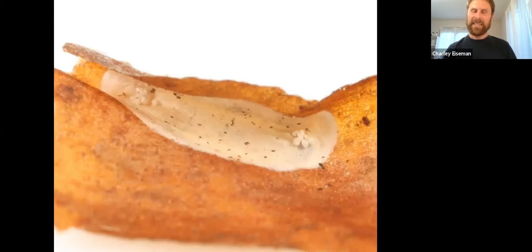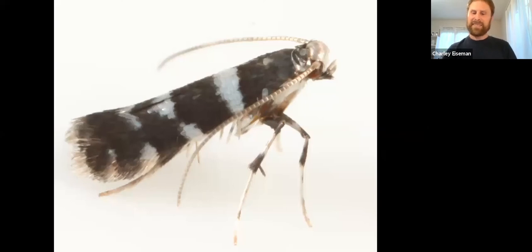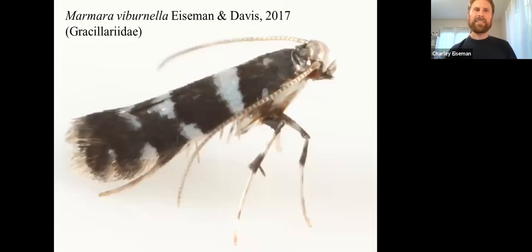So we did that. We spent about 5 hours looking and found 30 of these flaps. And we ended up getting 3 of these adult moths. And I wrote to Don Davis and I said, I know there are 100 species of gracilariids to describe and there's no particular reason to focus on this one, but I just spent 5 years trying to figure this out. If I write up a description of the external features, can you do the genitalia part, which is totally beyond me, but is critical for modern moth descriptions? And he said, sure. So there's a diagram of the male genitalia and its name is now Marmora viburnella.